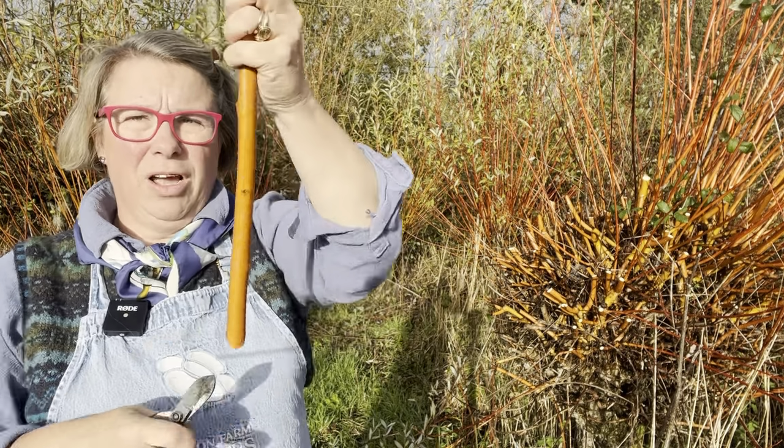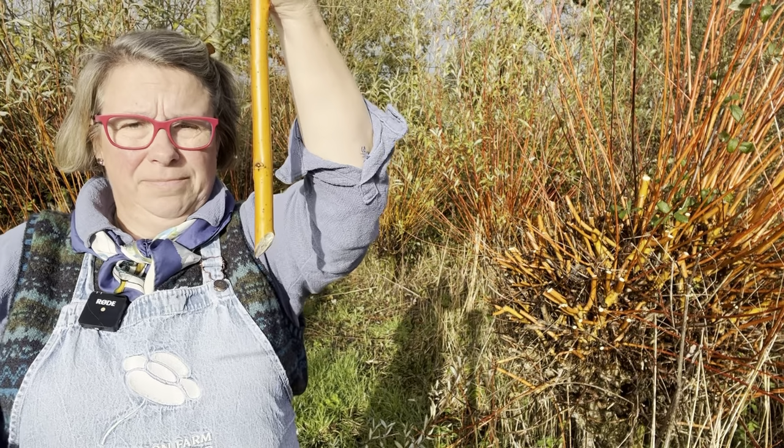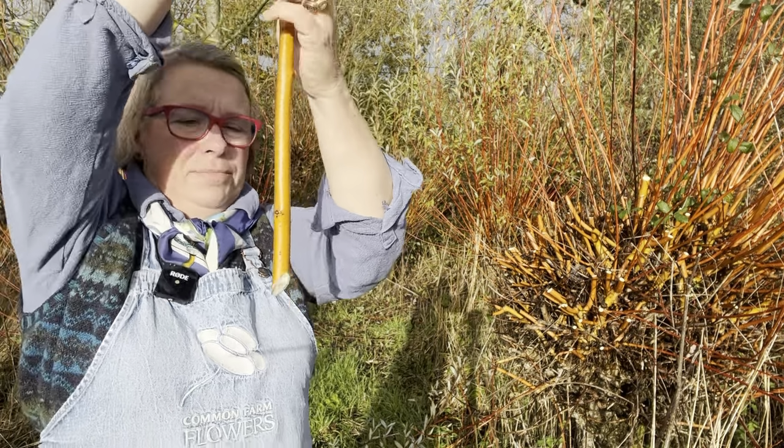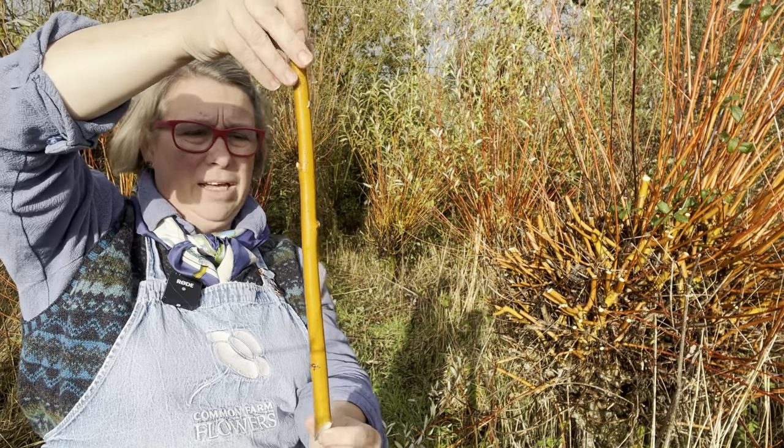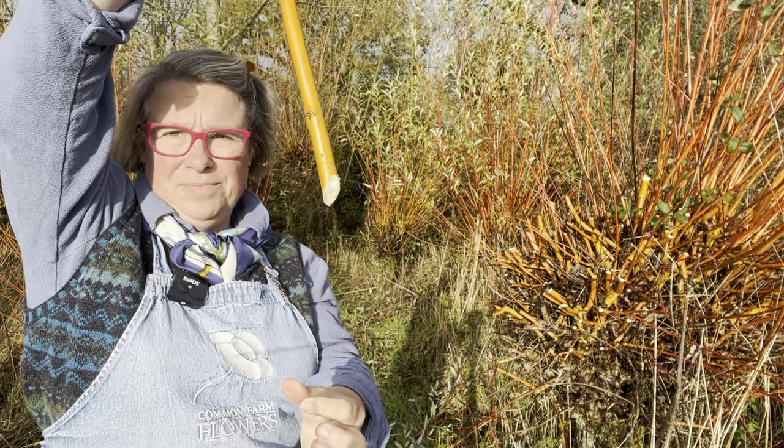But I will just drive the stake into the ground as deep as I can make it. So probably a good foot. And put it somewhere you don't mind it growing.